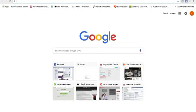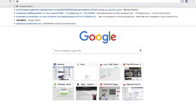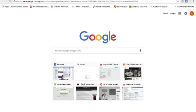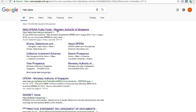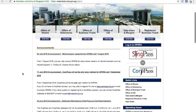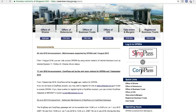Okay, cool. So what you need to do is just type MAS OPERA, this special word, MAS OPERA. So you click on MAS OPERA. You can see down there, this part is the MAS OPERA. So you just click on it. And when a company has an IPO, it is usually under this segment, offer of shares. So you click on it.